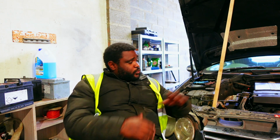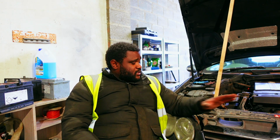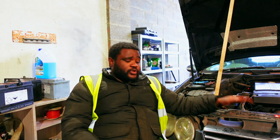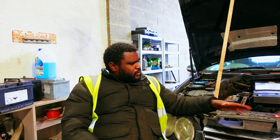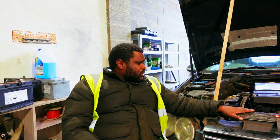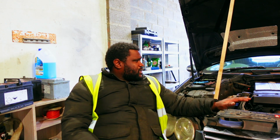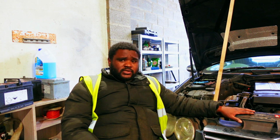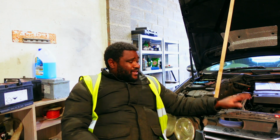So here we are with another Mercedes that is broken. This is a Mercedes CLK 200. I bought it to make profit off it. I wanted to tear it apart and sell it for parts, or if an interested buyer would buy it as it is and then work it out for themselves, because I bought it cheap and I went with the recovery truck and I picked it up.